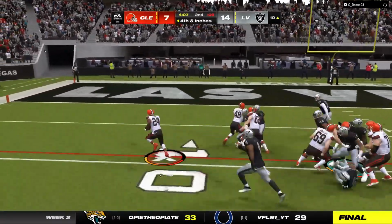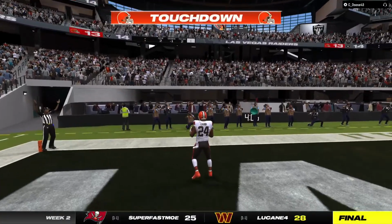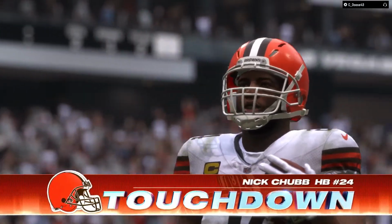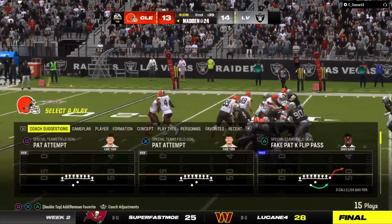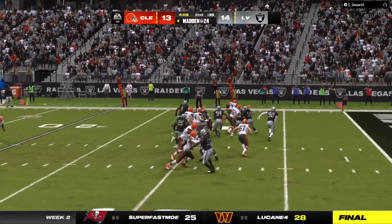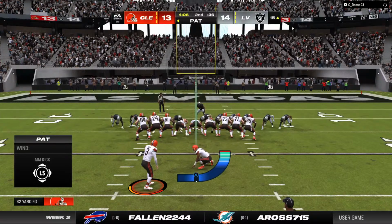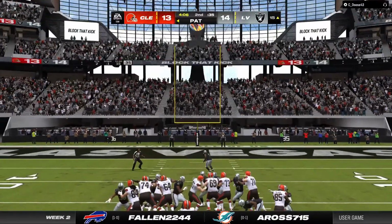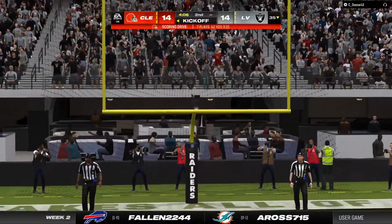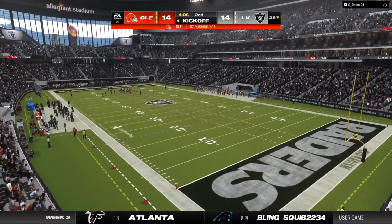Running for it. Here's Chubb. And he is into the end zone. Touchdown, Cleveland. Nick Chubb, his second rushing touchdown on the year. And the Browns' decision to go for it pays off with 6 points. Extra point by York is up and good. And we are tied at 14.